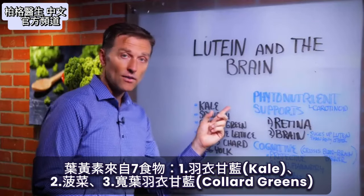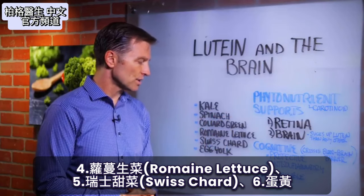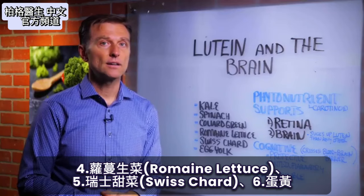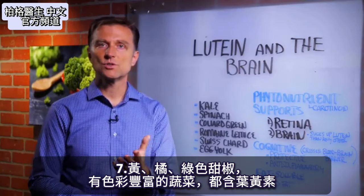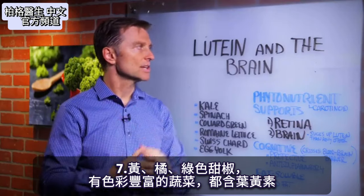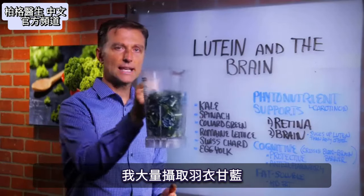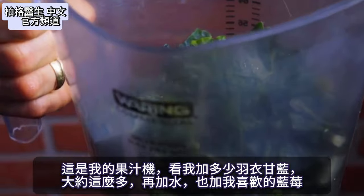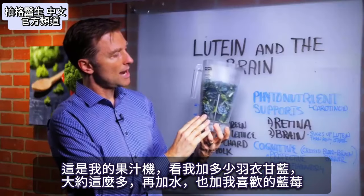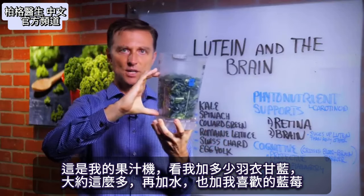It's in kale, spinach, collard greens, romaine lettuce, Swiss chard, egg yolk, and yellow, orange, and green peppers. Anything very colorful, it's in there. Now, one of the things that I consume is a lot of kale. This is my blender, and I just wanted to show you how much kale I would use when I blend it. So I take about this much out of a blender.